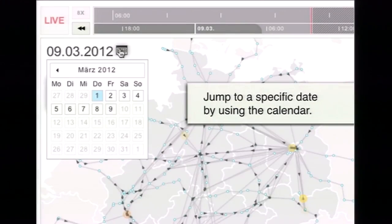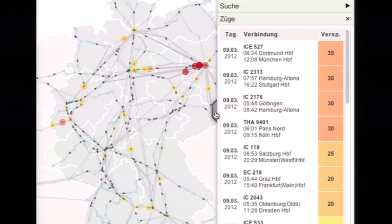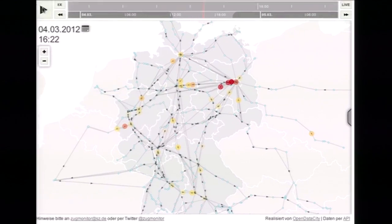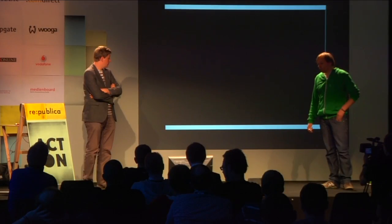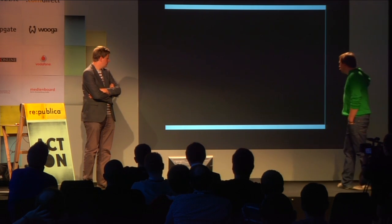You can filter the request by train number and by train type. Is it a fast overnight train, for example, or the ICE, which is the fastest train? And you can request the ranking for every train station. So that's basically how it works.